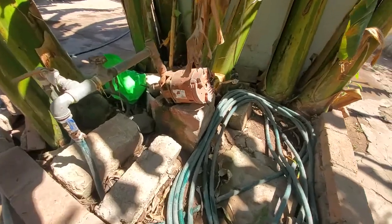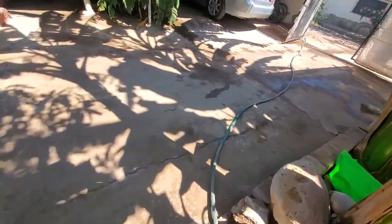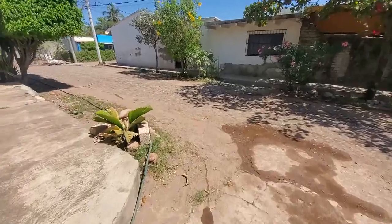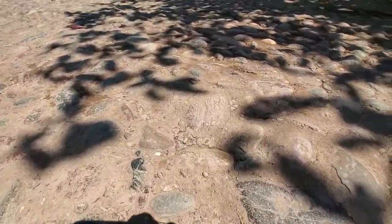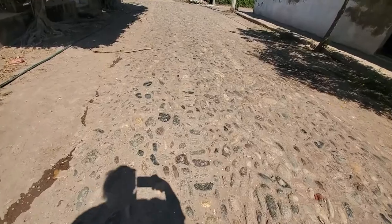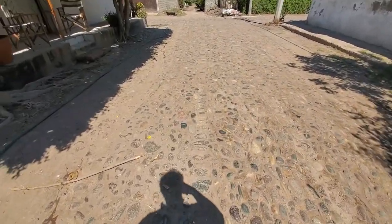So now the pump's going, and it should be pumping water out. So go out here and make sure it is, and then start watering the street. The street's made out of these rocks, and then around the rocks you have like dirt, and it's all that dirt and stuff that when the cars drive by, they kick it all up, and then our house gets all dusty inside. And it's not good to breathe dusty air, right, May? You want to breathe clean air.